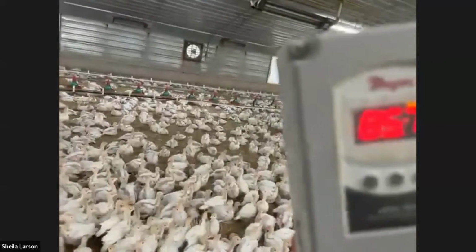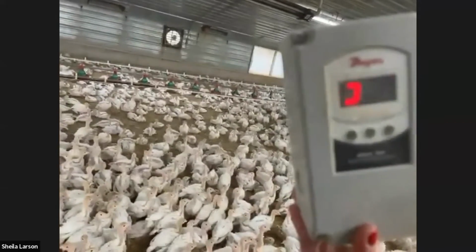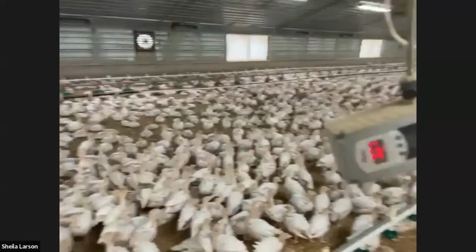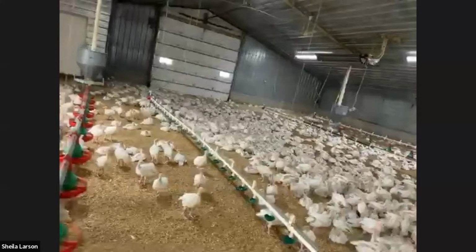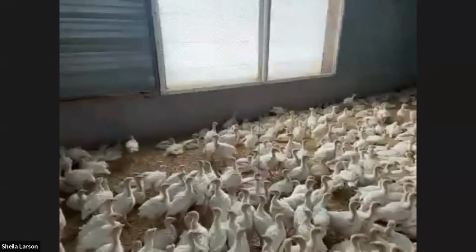Let me get this. I don't know if you can see that. It kind of looks like it's blinking on the screen, but this is what tells us what the temperature is. So this one says 85.7. And we set it to a certain degree that we want to keep the barn at. Let me see if I can back up so you guys can see this. If you look up, that is the heater that is attached to what I just showed you. And if it needs to kick on because it dropped in temperature, then it automatically will kick on to keep the barn at a consistent temperature. And we have, let me go right over here. This is how it knows what the temperature is.